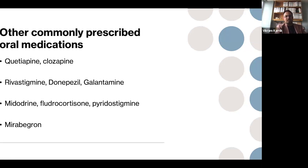Oftentimes, though, it's just not strong enough. So we have to use one of these other two medicines, which actually boost the blood pressure during the day. We recommend you take them earlier in the day, so when you lay down at night to sleep, the blood pressure doesn't go up. But this is a risk with these other two medicines.